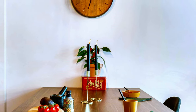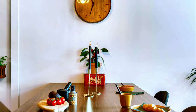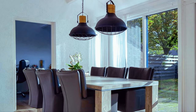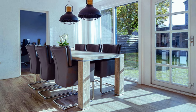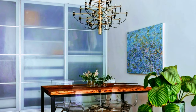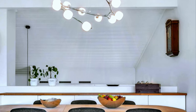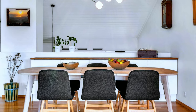Simple but beautiful design with a farmhouse style touch. Mixed up styles, minimalist or Scandinavian and industrial, pendant lights above the table. Charming dining area with brass chandelier above the table. Typical Scandinavian design in white, gray and natural wood.